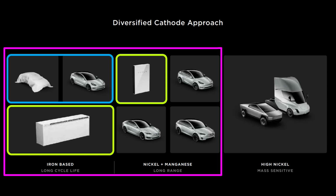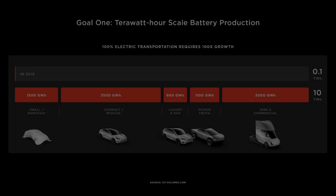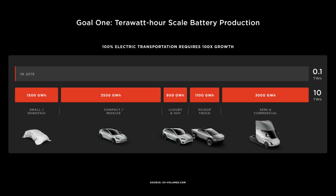With that in mind, it quickly becomes clear why Elon has said that the ratio of iron to nickel-based battery cells will be 3 to 1 or more. At Battery Day, Tesla indicated that the energy storage market is worth 10 terawatt-hours and that the transportation market is worth 10 terawatt-hours.